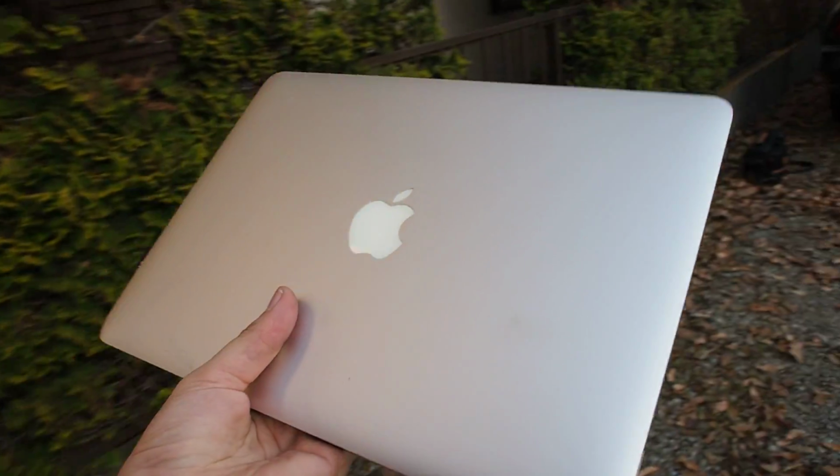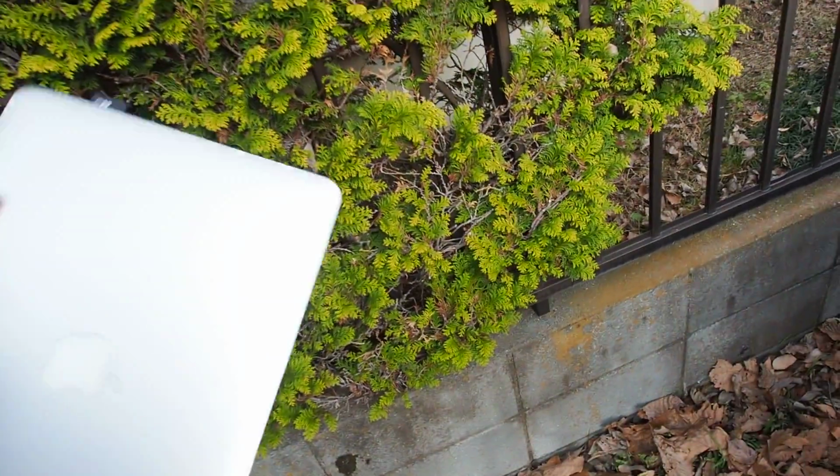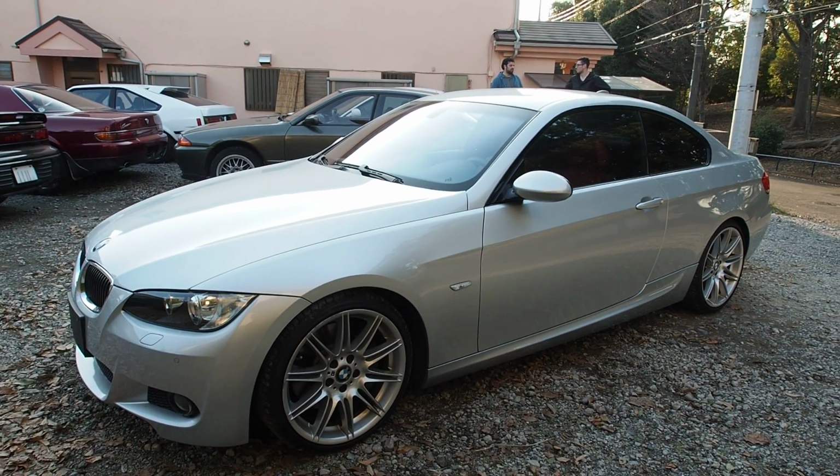I'm going to put my computer in a place that won't run it over. There we go. So, car is 9 years old. Doesn't look like it's been used that much.